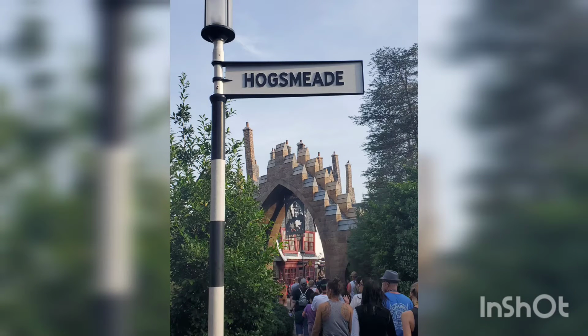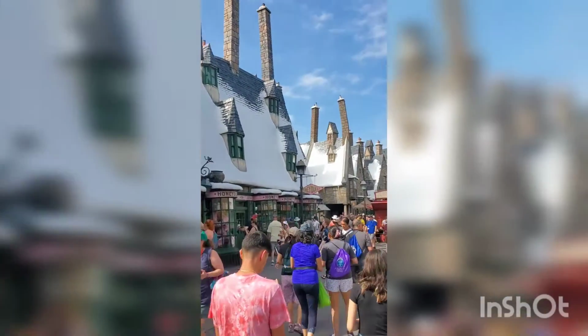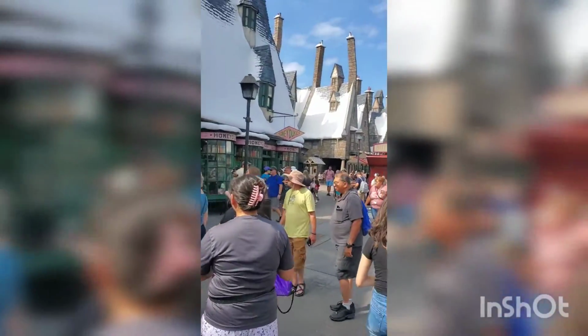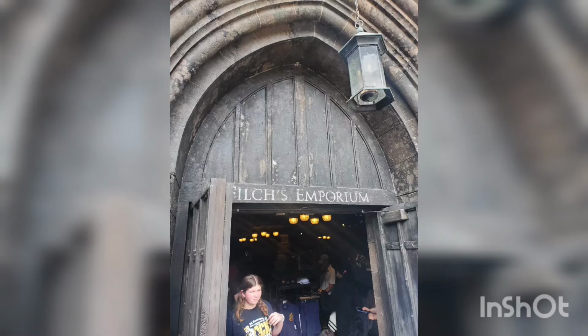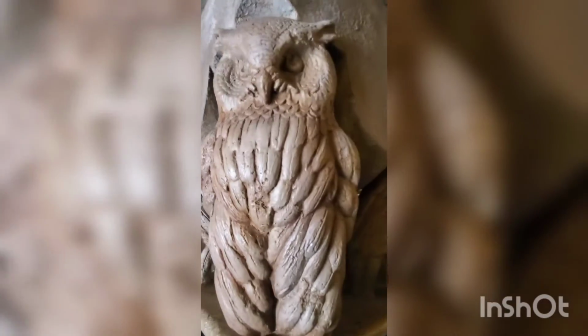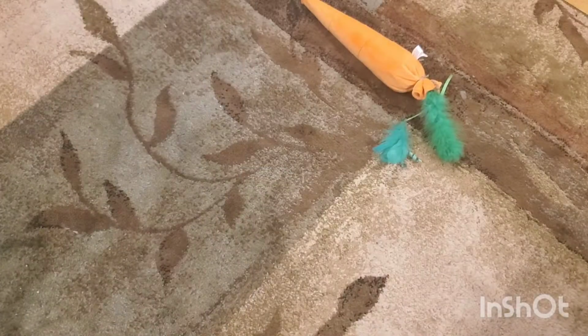So this is Hogsmeade, yay! This is the entrance to Hogsmeade, and it was very, very crowded, but I did get to go to some places like Filch's Emporium, and this is just a little bit of the inside of Filch's Emporium. You see some owl decoration. It was very lovely. There was a lot to get in there, and I was going insane, but I did get something, and it's really cool.